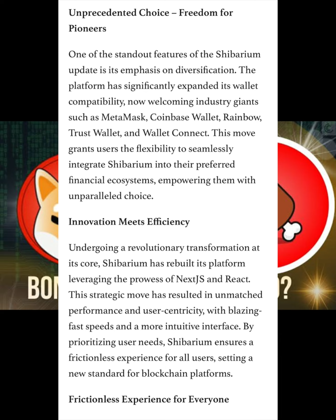The platform has significantly expanded its wallet compatibility, now welcoming industry giants such as MetaMask, Coinbase Wallet, Rainbow, Trust Wallet, and WalletConnect. This move grants users the flexibility of seamless integration of Shibarium into their preferred financial ecosystem, empowering them with unparalleled choice.